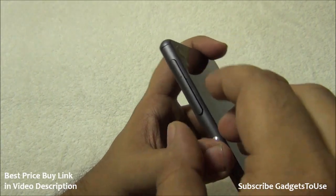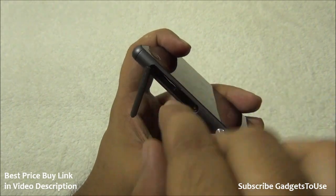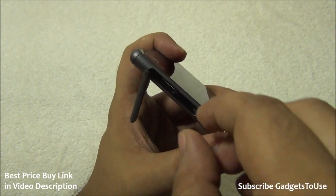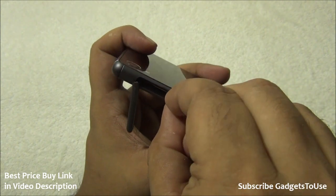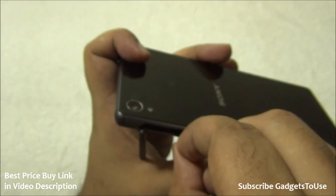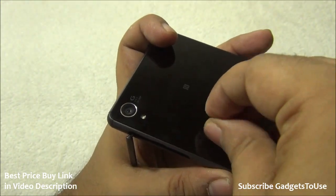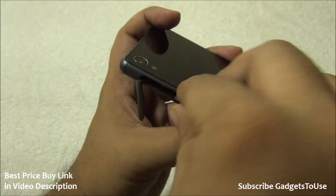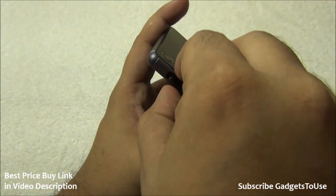Here we have the connectivity for the micro SD memory card, so you can insert a micro SD memory card over here to expand the storage of this device. When it comes to the SIM capability, this is a single SIM device, and here we have the SIM tray which will come out, and this SIM tray will accept a nano SIM. So you need to insert a nano SIM into this device the moment you want to start using this one.